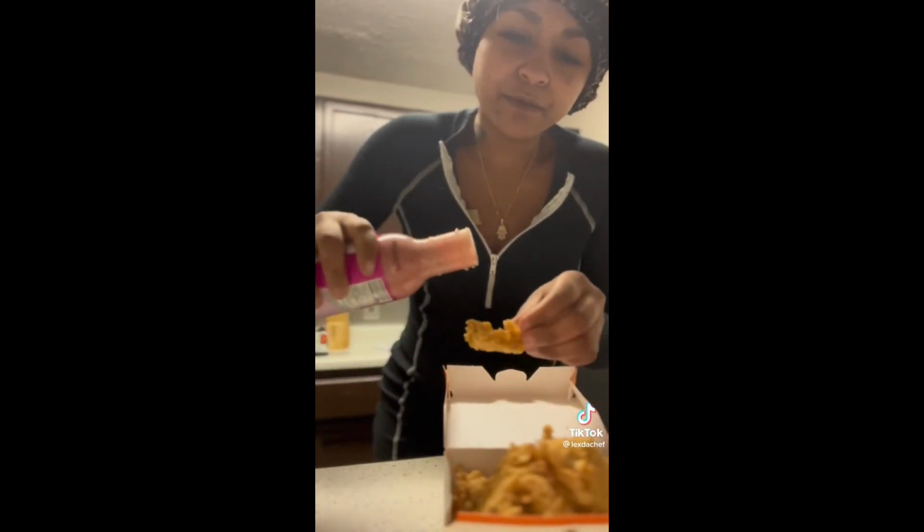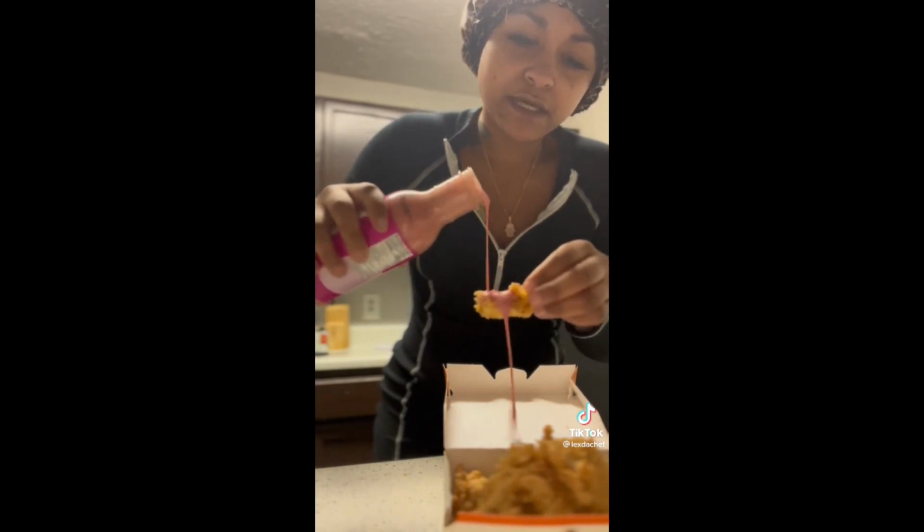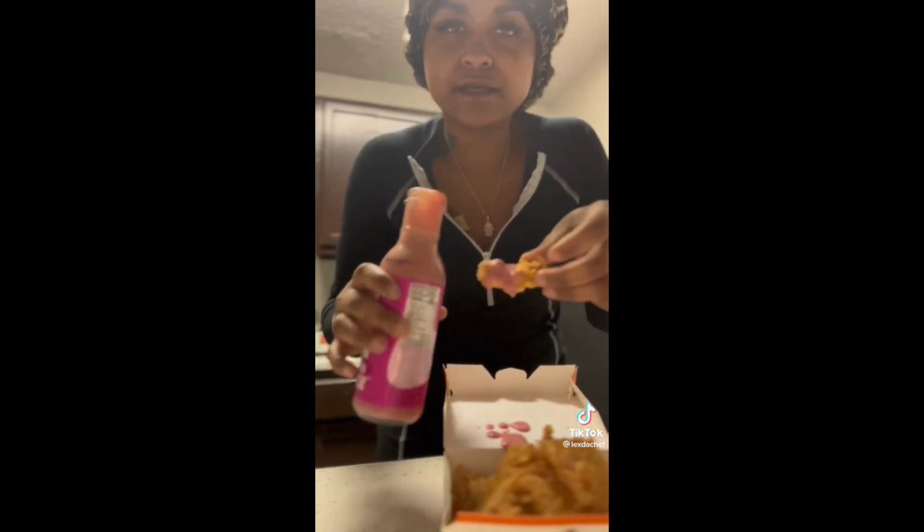Make sure it's real. Loose water. Sorry. Yeah, it smells good. It smells like Italian dressing. That's what it smells like. So I'm gonna pour some on to see the consistency of it. Okay, you see that? It looks good.